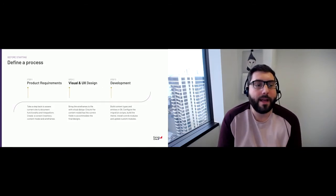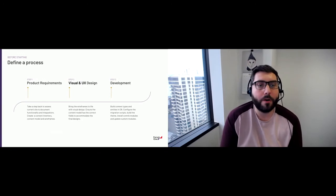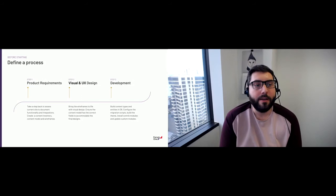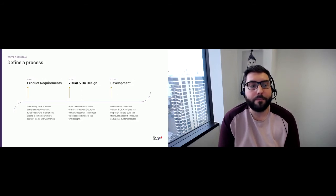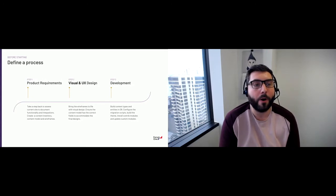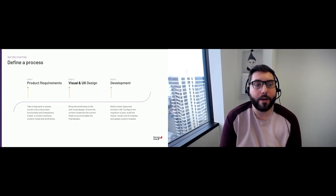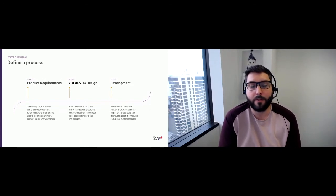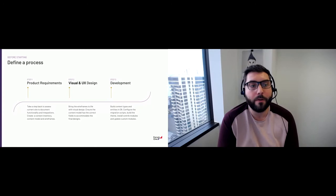All right, the last step in this before we start actually preparing for the migration is to define a process. The first step that I always like to do is go through a product requirements process. In that time, I like to take a step back and document what functionality and what content we actually want to publish on the site. It's time to think about your integrations as well.